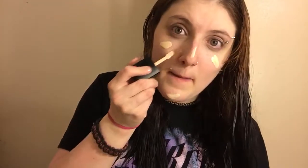Okay, now I color matched myself to this foundation. I am the color Porcelain. I color matched it, and I swatched it, and I match it. I'll use a bit more if I need to. I'll go back and forth between this mirror on my camera and a regular mirror that I have.